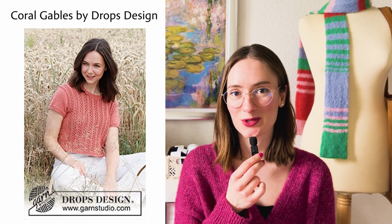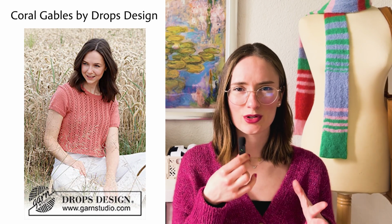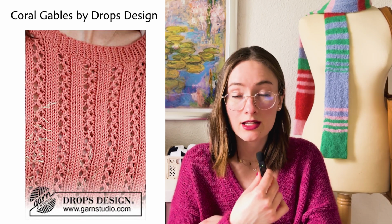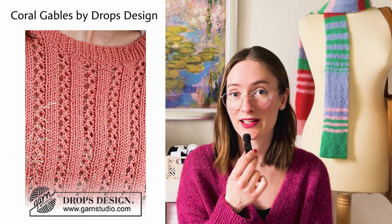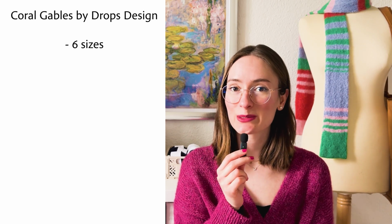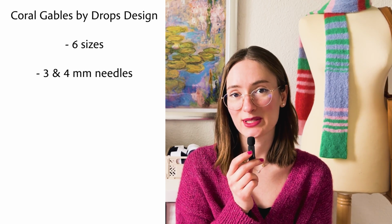So let's move on. The last pattern from Drops Design is the Coral Gable shirt. This one is giving more conservative vibes, I would say. Nevertheless, I still think it's a cute shirt, so that's why I included it. It includes 6 sizes, and it comes again with a little sketch with the measurements, and it's worked on 3 and 4mm needles.